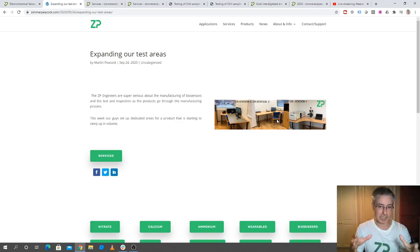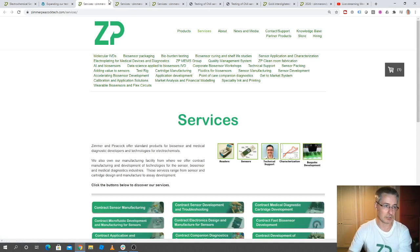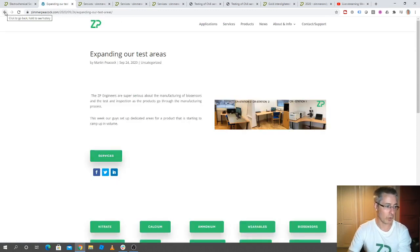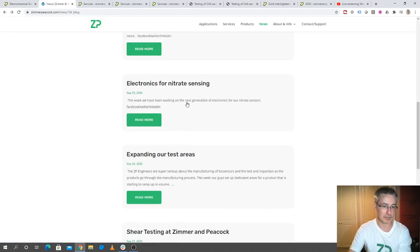They set them up and gave them dedicated titles because we have clients now who are moving quite rapidly towards market. It's one thing to develop their sensor, it's another thing to manufacture their sensor. You've got to test it, and you test it by visual inspection. You can also test these things by electrochemical inspection. So I put a quick picture up this week showing people that we are quite serious about manufacturing, including the testing of biosensors.